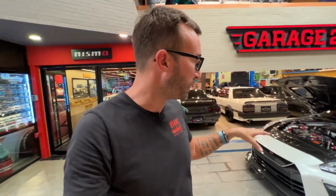So this car was the fastest, highest horsepower R35 GTR in all of Asia. It made like, I think, 1,600 wheel horsepower. Built motor, big turbos, Motec, blah, blah, blah. All the crazy stuff that you need to make 1,600 plus horsepower in an R35 GTR.